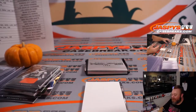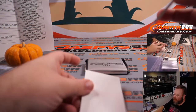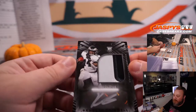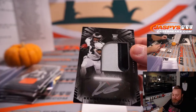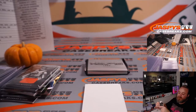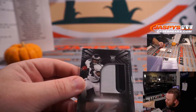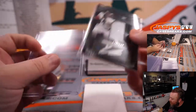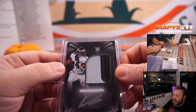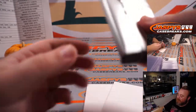Crazy, crazy case so far. Yeah, I don't think I've done one where I've had two of those, let alone three vets back to back to back. Kenneth Gainwell, 179 out of 199 for the Eagles. That is part of the Tampa Bay random number block. And 179, spot 9, Shannon Rex. There you go, Rex. Congrats, man. Got break credit, and now you got yourself a Kenneth Gainwell rookie patch auto.